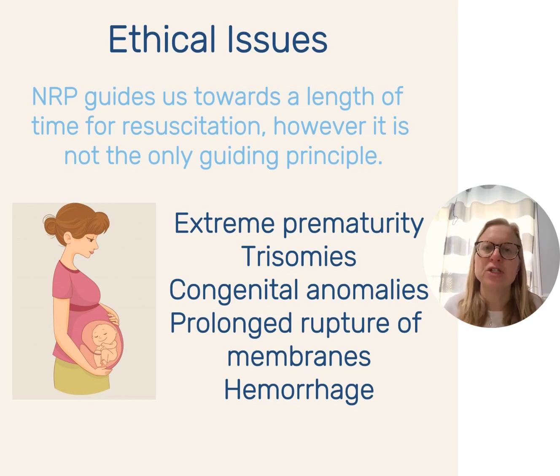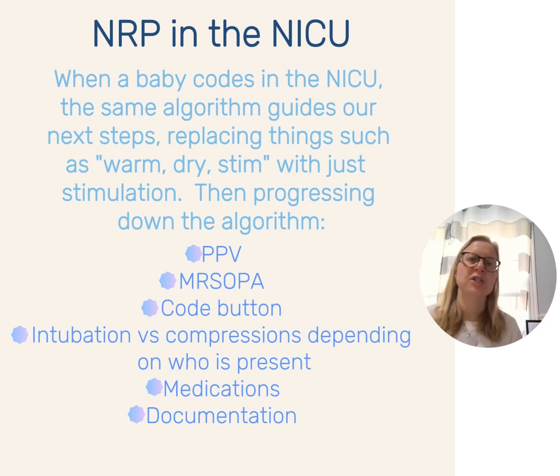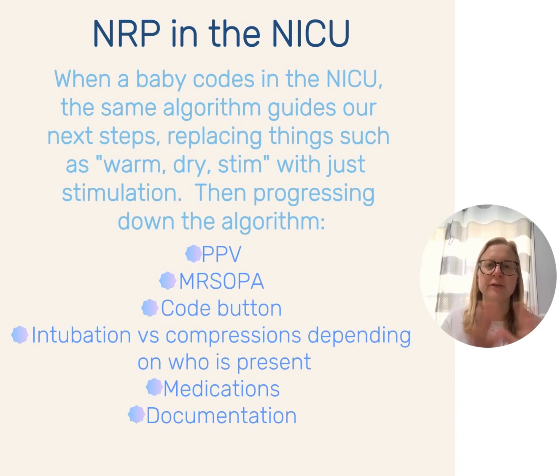So in those situations, we are just going to follow our NRP algorithm and do the best that we can with the information that we have and what the parents are asking of us. When we talk about NRP in the NICU specifically, it can feel a little bit different. But if you think about the guiding principles, what really needs to come back here is the difference between oxygenation and ventilation, which was my very first Teach Me Tuesday that we put out. So there is a YouTube video about that.